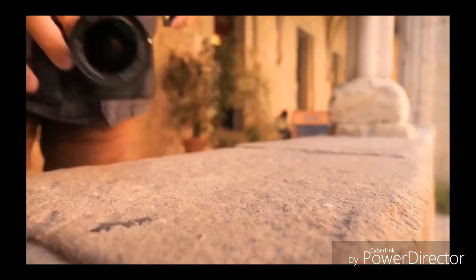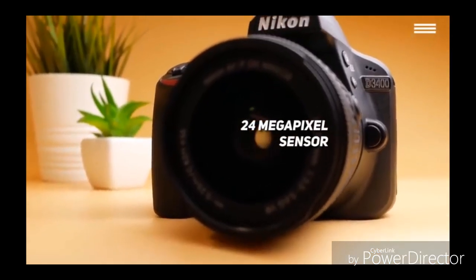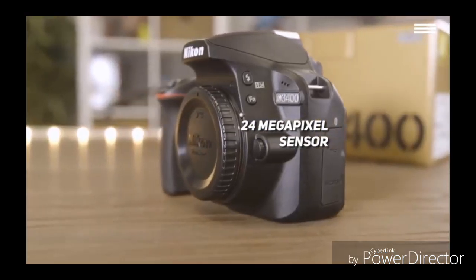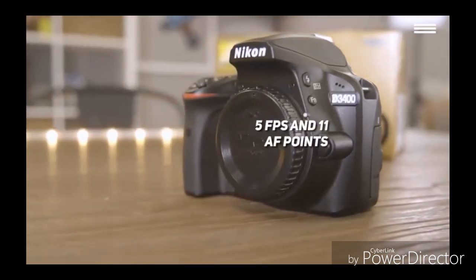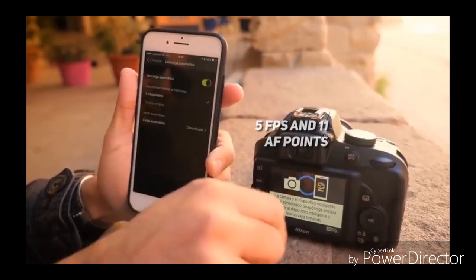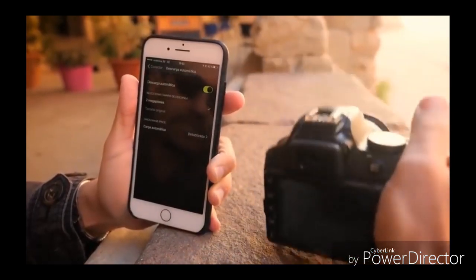D3400 is exactly what one might expect from an entry-level DSLR camera. The 24-megapixel sensor is just as great as many top-crop sensor cameras on the market. One could say that this is a highlight of this camera. The camera itself is not that impressive, though. With 5 FPS and only 11 autofocus points, the camera is far from being exceptional. Still, thanks to an impressive autofocus addition, you will still get a fairly decent solution in that regard. Just don't expect any miracles.